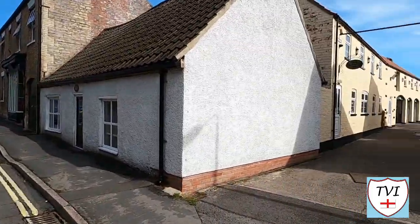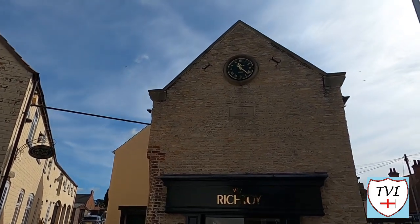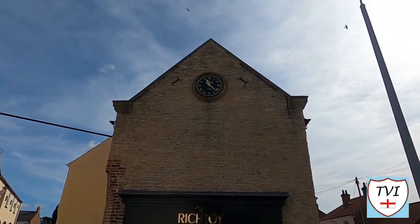So we're going up Market Street. There's a fabulous clock on the wall here above Rich Toy. Look at this. It says 1999 underneath the minute hand.